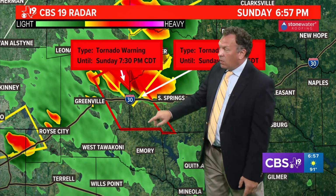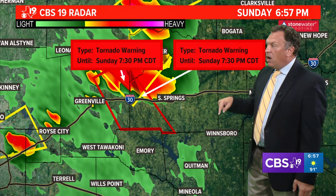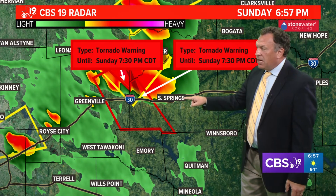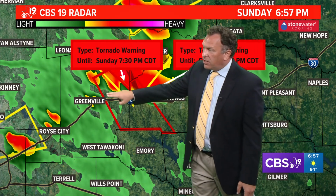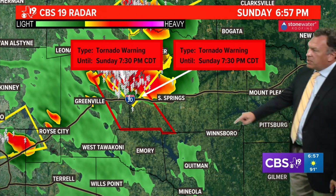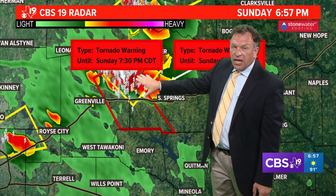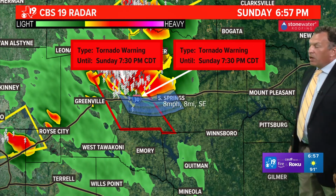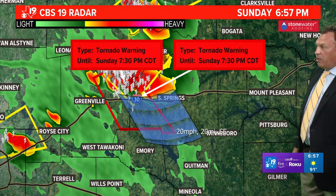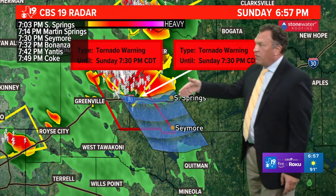There's a ton of lightning with this cell as it pushes eastward. We'll go ahead and check reflectivity here in just a second, but let's do that, not necessarily the cone, but we're going to take the whole polygon. And you might even see here some of these dashed lines. There's also a severe thunderstorm warning with this cell, and that severe thunderstorm warning with that cell tells us that there is a tornado possible within this storm. So Savannah's tracking this whole storm. This will give us an idea.